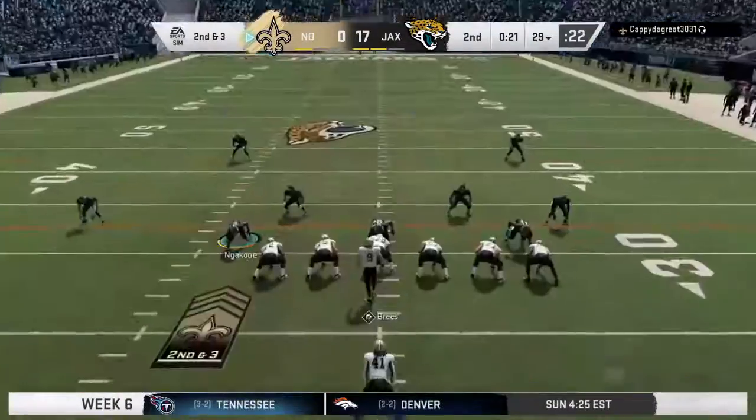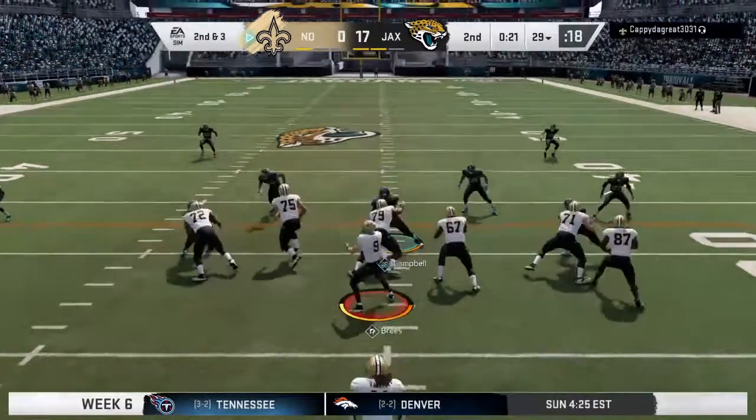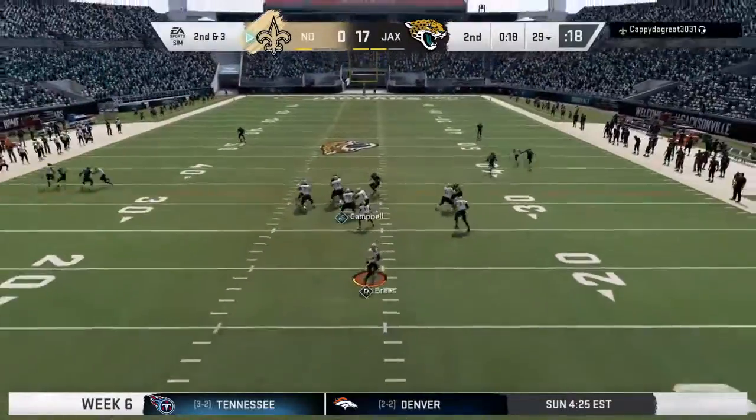Ready. Yellow lady, yellow lady. Let's go, defense. It's our time. Off the play fake to Kamara, it's Brees.